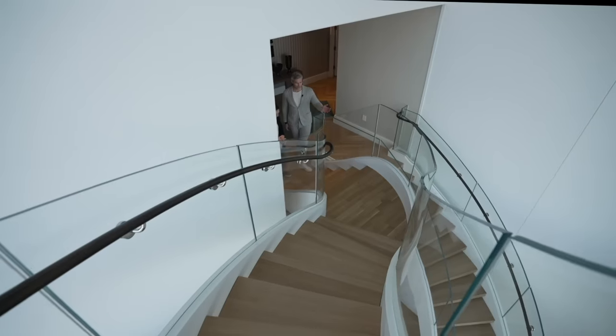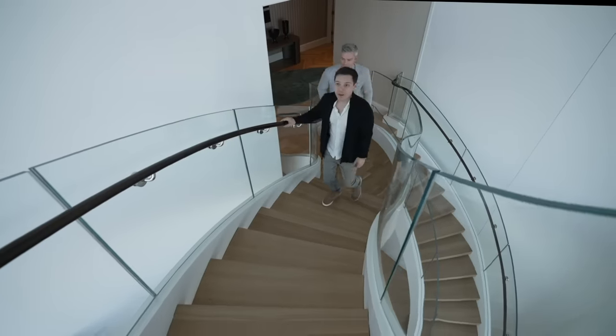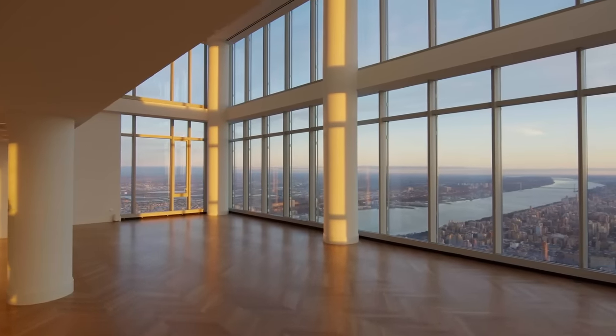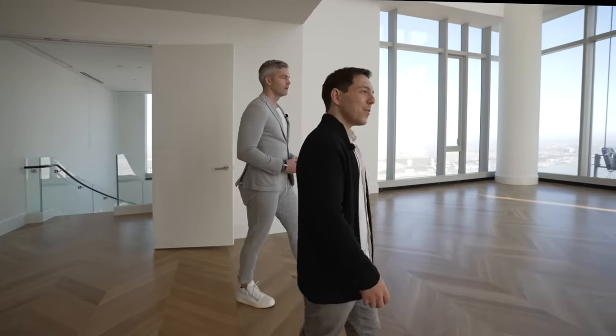All right, after you, we'll go up to the 131st floor. We're going to 1,416 feet above the streets of New York City. And without further ado, wow, the highest private ballroom on Earth. Oh my gosh.